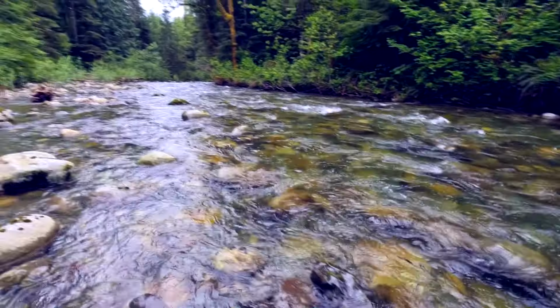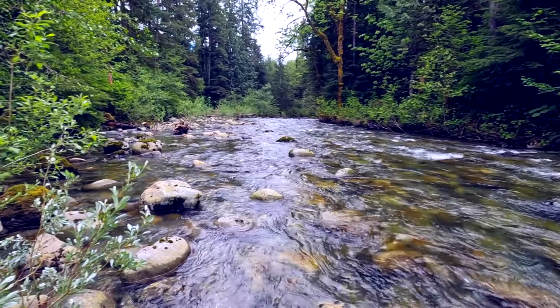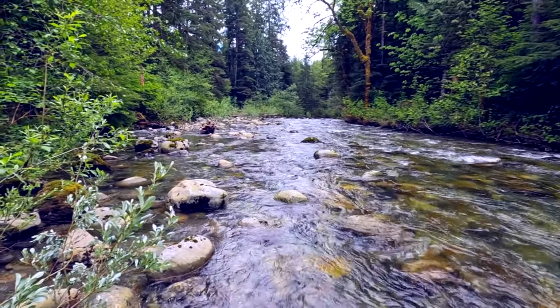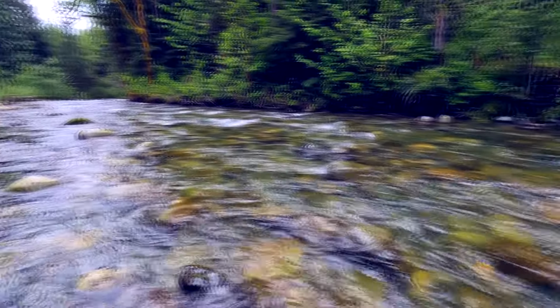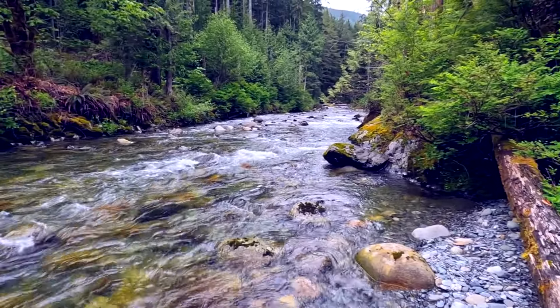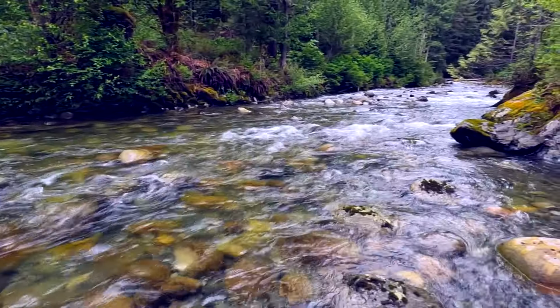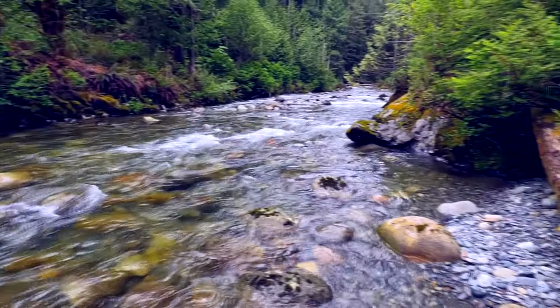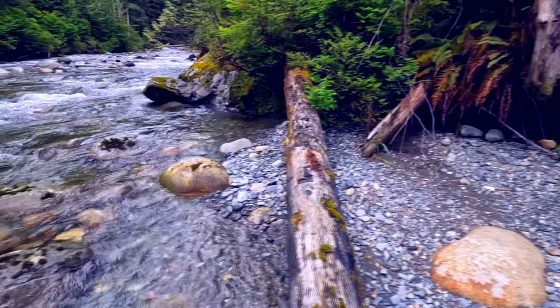Okay, I've been to this spot before this year, and I went down this way, and the water level is definitely quite a bit higher today. Now, what I kind of planned on doing was going up this way. I think I have my hip waders on today. I think I can get across. I hope I can. But I'll look around here first.